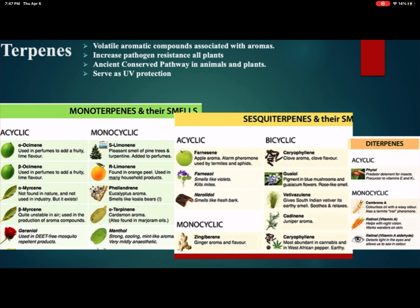Two of the ones that I wanted to cover today were phellandrene, which I thought was kind of funny because it has a eucalyptus-like aroma that smells like koala bears. That's this one right here. And then we have caryophyllene, with a clove-like aroma found in clove flavor, and it's also found in pepper and cannabis. Some of the other terpenes you can find are monoterpenes and sesquiterpenes, and the ones you can find in humans are retinols, like vitamin A. So terpenes are found everywhere, and they're actually the most abundant molecule ever measured by mass on Earth.